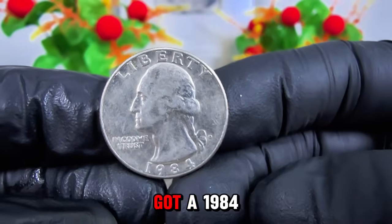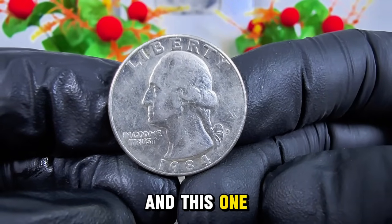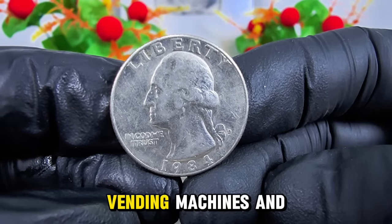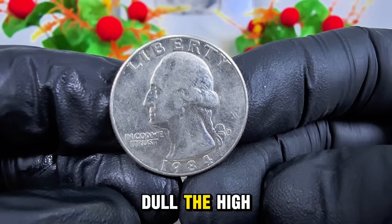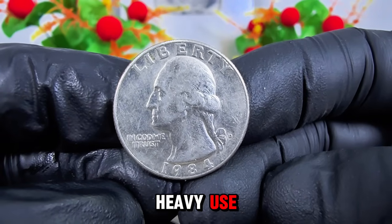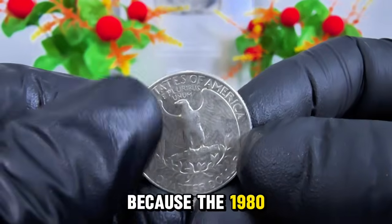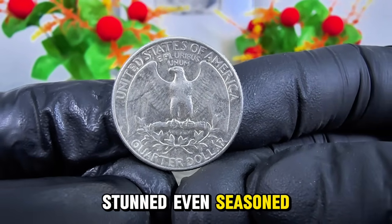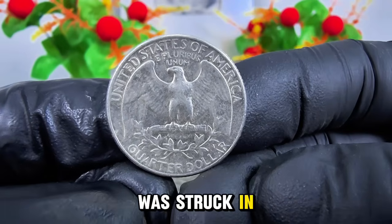Next up, we've got a 1984 D Washington quarter. And this one might look like just another coin that's been through decades of parking meters, vending machines, and pocket change. The surface is dull, the high points are rubbed smooth, and the rim shows signs of heavy use. But don't let its tired look fool you, because the 1984-D quarter holds a secret that has stunned even seasoned collectors. The D mint mark means it was struck in Denver.